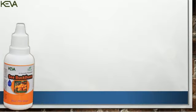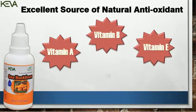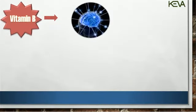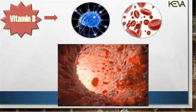It is an excellent source of natural antioxidant vitamin E, vitamin B, and vitamin C. Vitamin B contributes to proper brain and nervous system functioning. It helps in red blood cell production and improves general weakness.